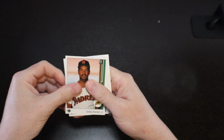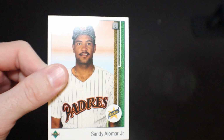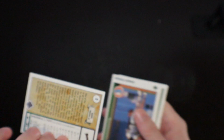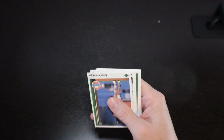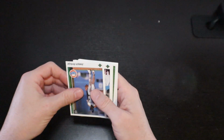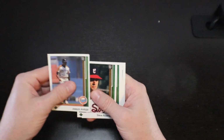This is Sandy Alomar Jr. rookie card. Here we go. Always forget that one's in there. He was a highly touted prospect back in the day. His brother's in the Hall of Fame, Roberto Alomar.